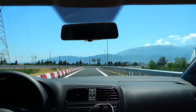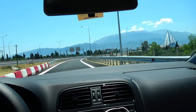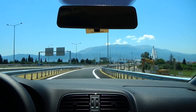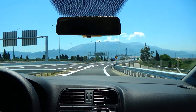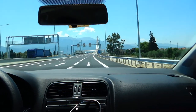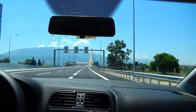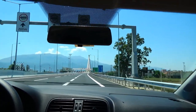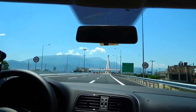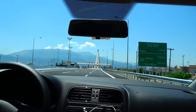Wow, look at that. Wow, look at the bridge. Wow, I can just see it coming up. Pay toll now. Yeah, we also have to pay a toll. 13, just to go first. 13. Yeah. You'll have to pay money to go across this bridge.